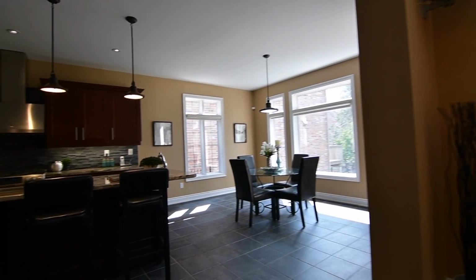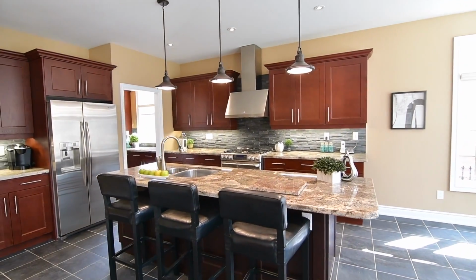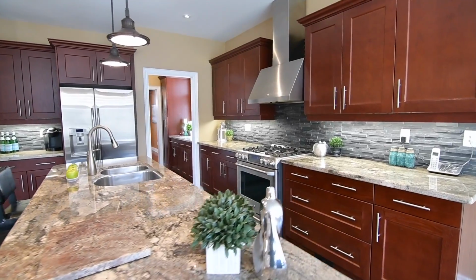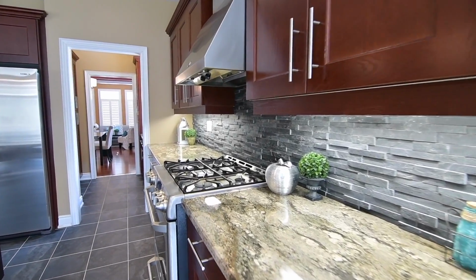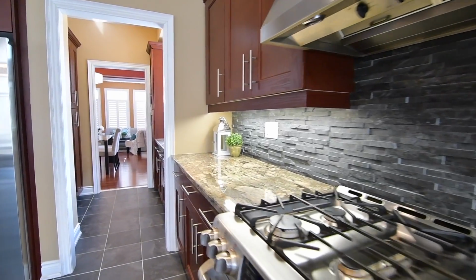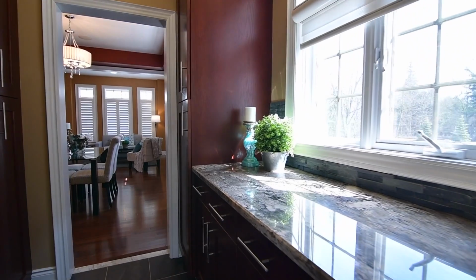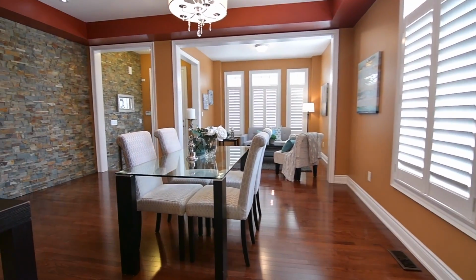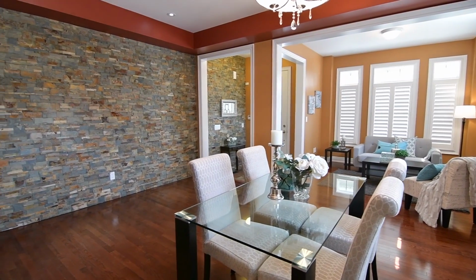The open concept kitchen and breakfast area has been stunningly upgraded, showcasing ceramic flooring, pendant and pot lighting, a center island with breakfast seating, granite countertops with stacked stone backsplashes, stainless steel double sink and high-end appliances, as well as beautifully finished oak cabinetry with molded uppers and valance lighting, while a butler's pantry with the same finishes as the kitchen is a wonderful convenience for entertaining.